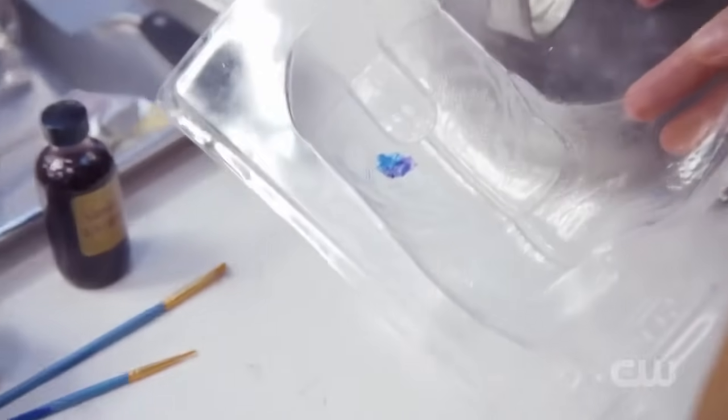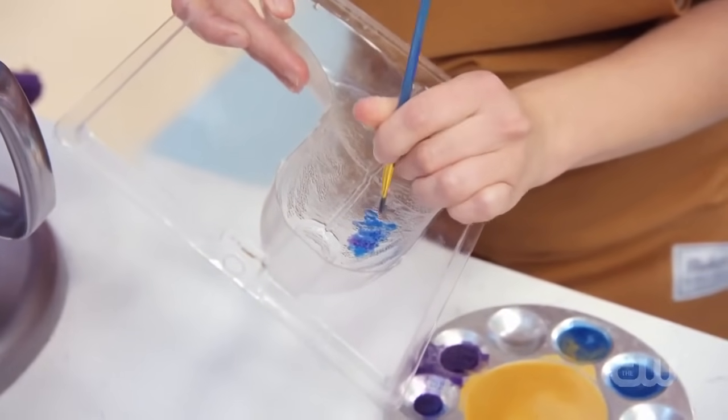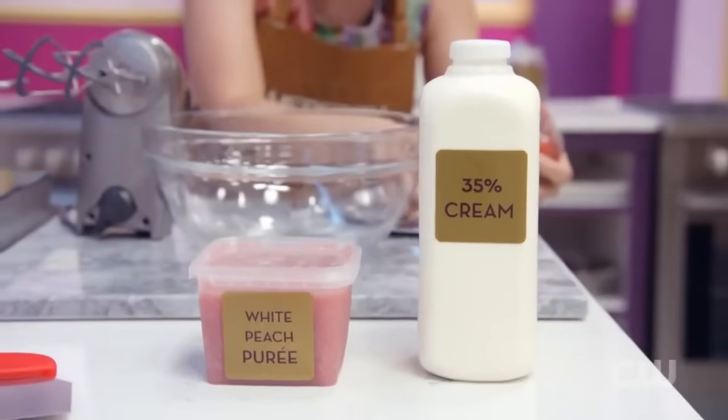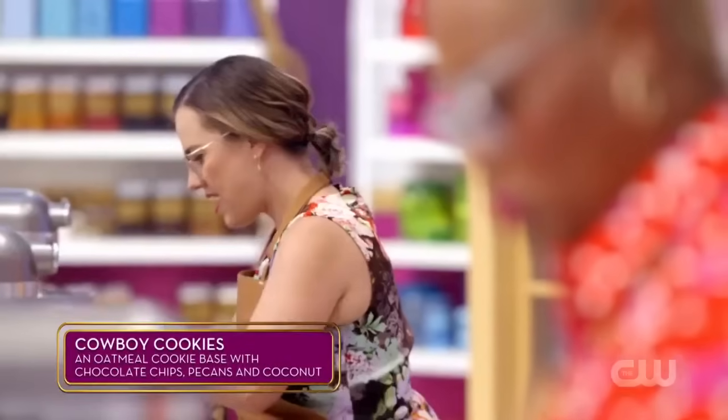I chose the cowboy boot because it screams Texas, and I'm from Texas. And it's really big because everything is bigger in Texas. I'm making a blueberry nougat dark chocolate cowboy boot with peach ganache and cowboy cookies. You can find cowboy cookies in all the grocery stores in Texas.